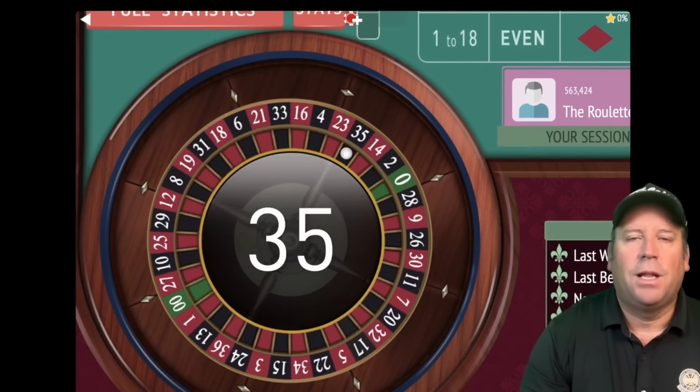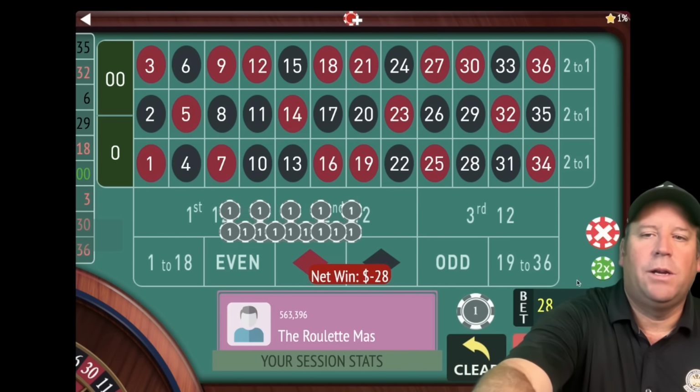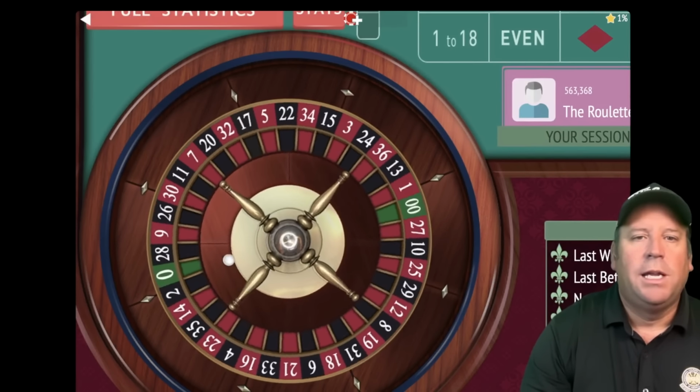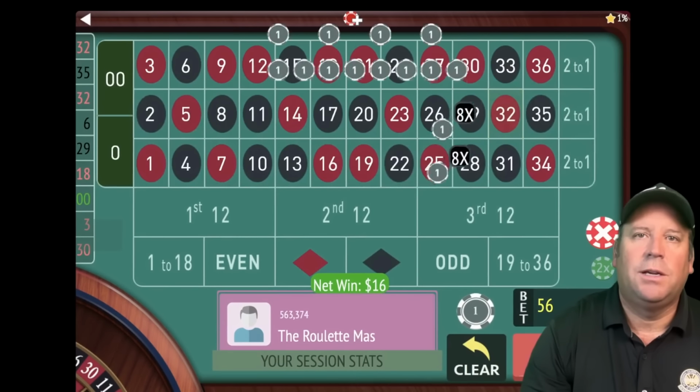That's a 35 black, and that's a total loss. When you have a total loss with this system, you go ahead and you double the bet. But you don't get a lot of total losses, but it works out really well. So if you have a partial loss, you go up a unit. If you have a total loss, you double the bet.